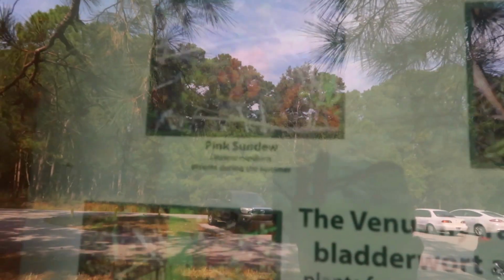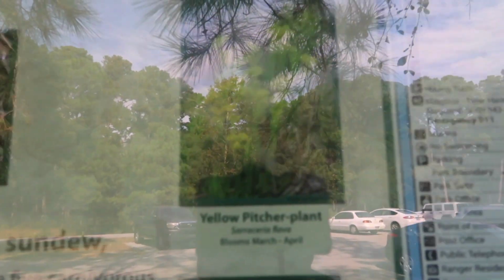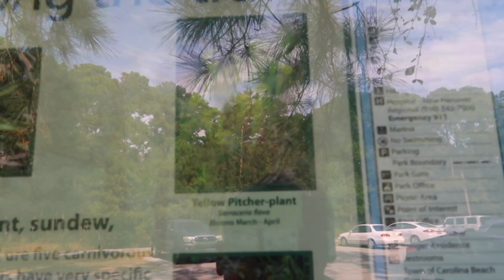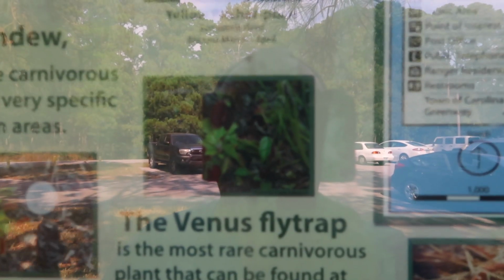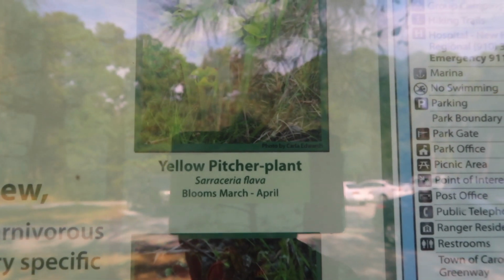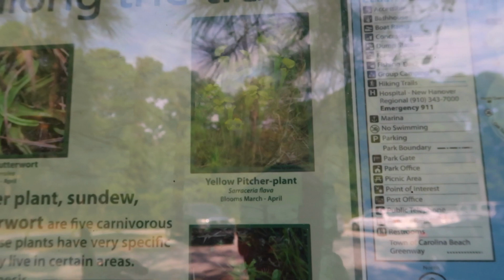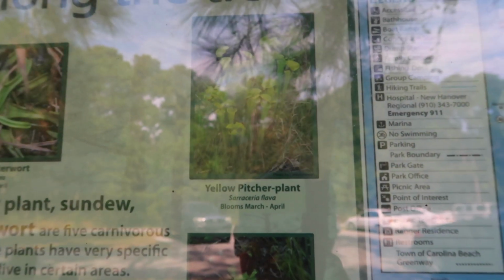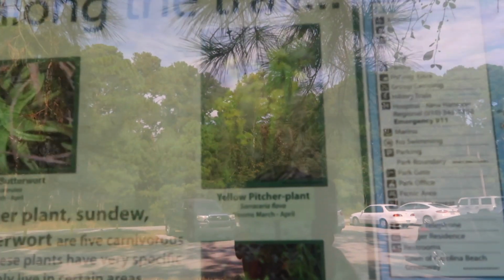But this is a great place to come just for something to do and something neat to see in the wild that you can't see anywhere else, because these plants grow natively here. And I think this is one of the only places here on the East Coast where Venus flytraps and these carnivorous plants will actually grow. The yellow pitcher plant is one that's really close by, so we're going to walk over there real quick and I'm going to show you where it grows, and maybe there are some old stalks left behind that you can see to get a feel of what you're going to be looking for. So let's walk that way.